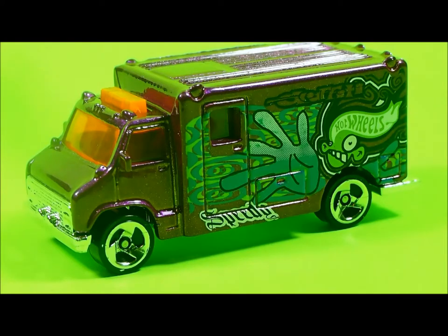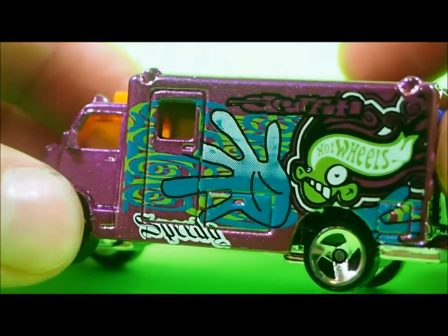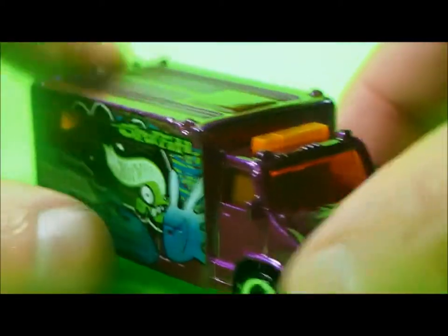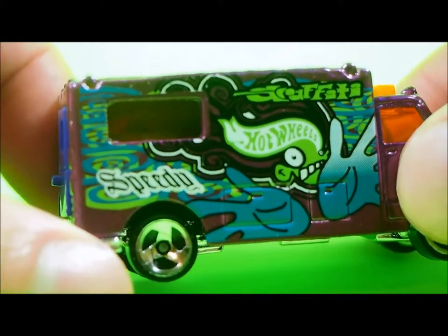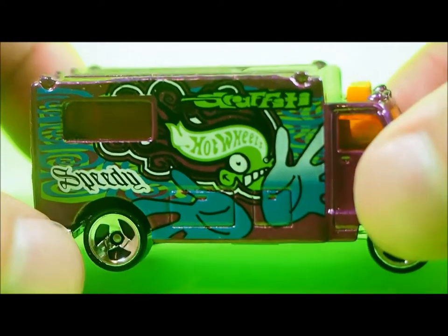Now, this is car 3 out of 4 in the Street Art series, and you can see on the side it has some really neat graphics on it, some graffiti type wall art graphics. Very nice. It's got its light bar there for the ambulance. And on the other side, it's got another graphic on it, a version of the other one that it has on the other side. It says Speedy, and it says Hot Wheels in his hair.